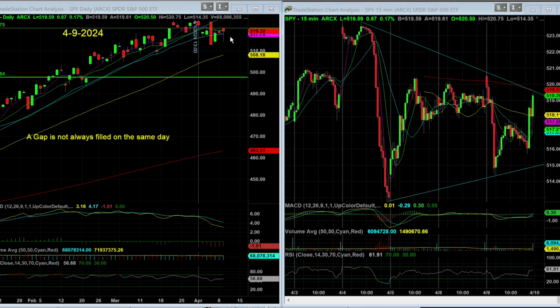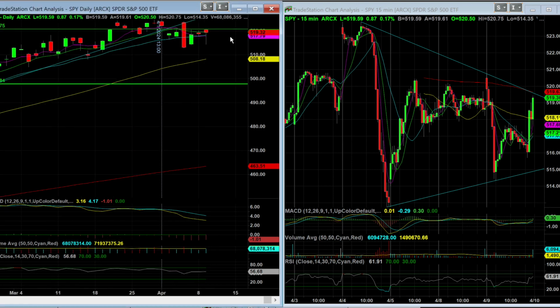Again, look at the daily chart. The 5-day moving average still crossed below the 20-day moving average. So I'm not sure tomorrow the 5-day moving average will be tested. So lots of mixed signals here. Wait for the breakout anyway. The market will tell us what to do.